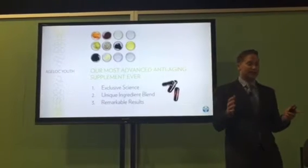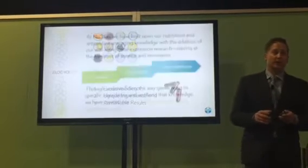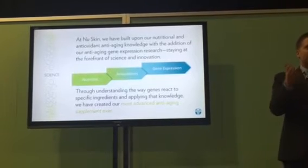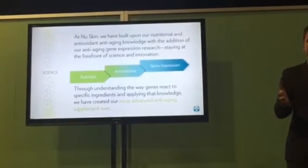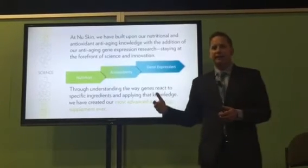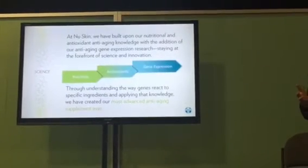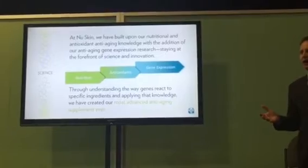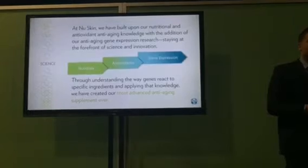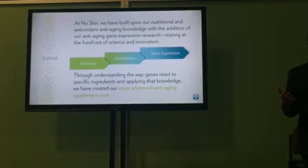It's built on exclusive science, it has a unique ingredient blend, and it delivers remarkable results. So at Nu Skin, going back 3 decades, that's when we first started into the nutritional arena, right? We started out with nutritional science, and then we moved on to antioxidant science. I mean, we were into antioxidant science before that was a common term. Before most people even knew what antioxidants were, we were studying them and developing our products that were high in antioxidants. And then we developed the biophotonic scanner as a way to measure antioxidant levels in the body.